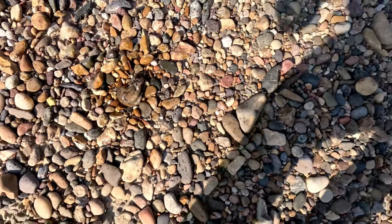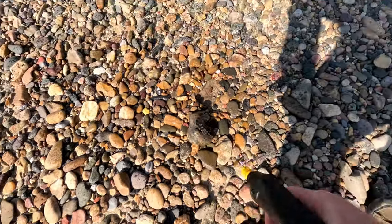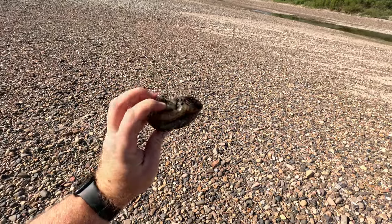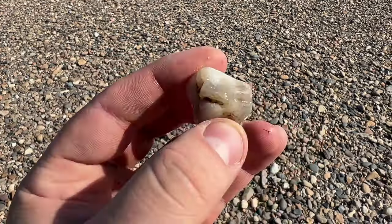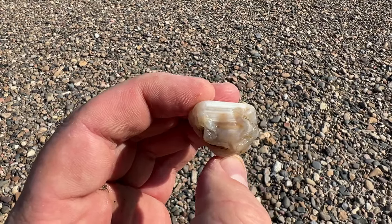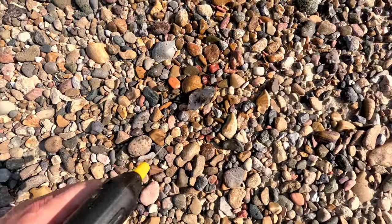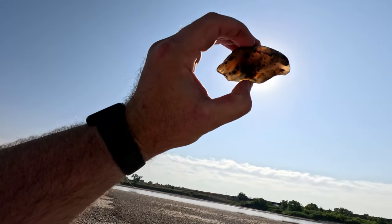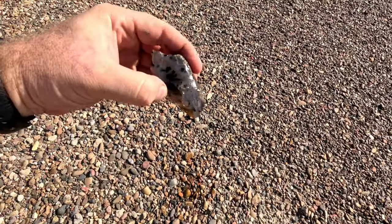There we go. What do we got there? That looks kind of neat. These are all cleaned off. Somebody's rolling as usual. Look at that. Pretty. Here we got another piece. Oh, look at that. The dendrite speckles in that. Wow, pretty.